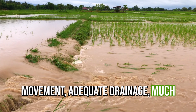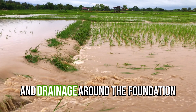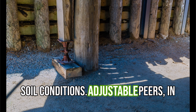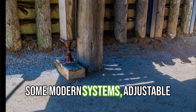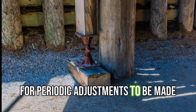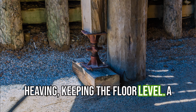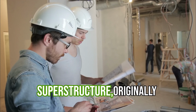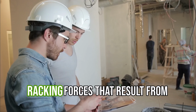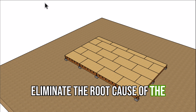Adequate drainage. Much of soil heave is related to moisture content. Ensuring proper grading and drainage around the foundation can help to maintain more stable soil conditions. Adjustable piers. In some modern systems, adjustable steel piers are used. These allow for periodic adjustments to be made to compensate for minor settling or heaving, keeping the floor level. A strong, well-connected superstructure. A rigidly connected floor system and well-braced walls can help to resist the racking forces that result from pier movement, though this does not eliminate the root cause of the problem.